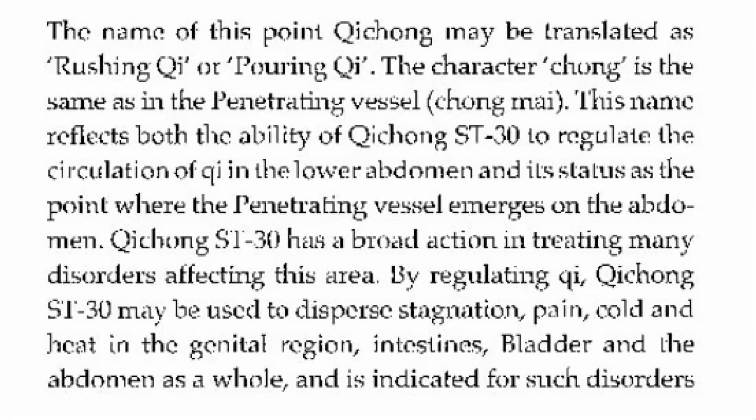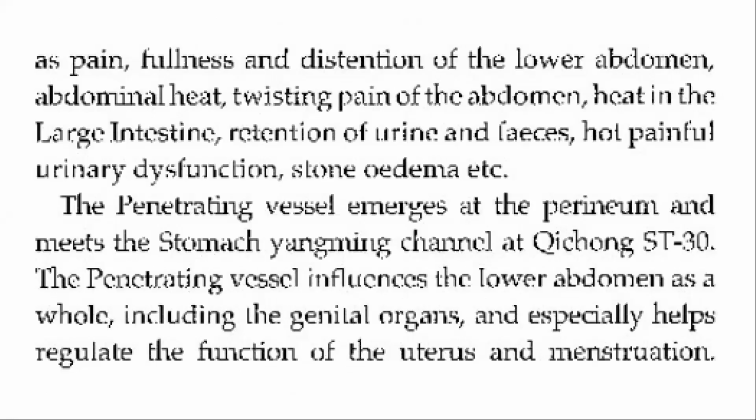By regulating qi, Stomach 30 may be used to disperse stagnation, pain, cold, and heat in the genital region, intestine, bladder, and the abdomen as a whole, and is indicated for such disorders as pain, fullness, and distension of the lower abdomen, abdominal heat, twisting pain in the abdomen, heat in the large intestine, retention of urine and feces, hot painful urinary dysfunction, stone edema, etc.